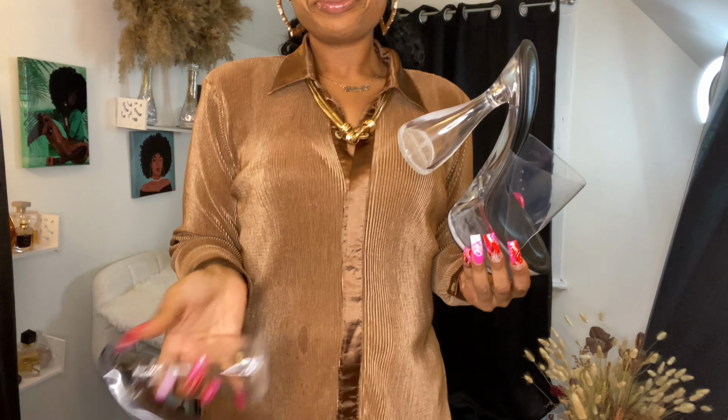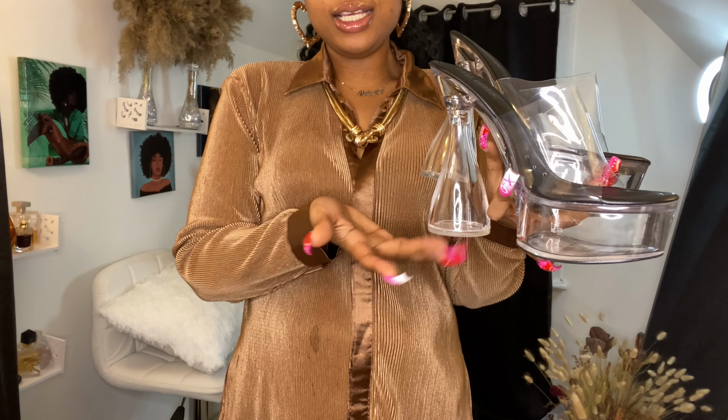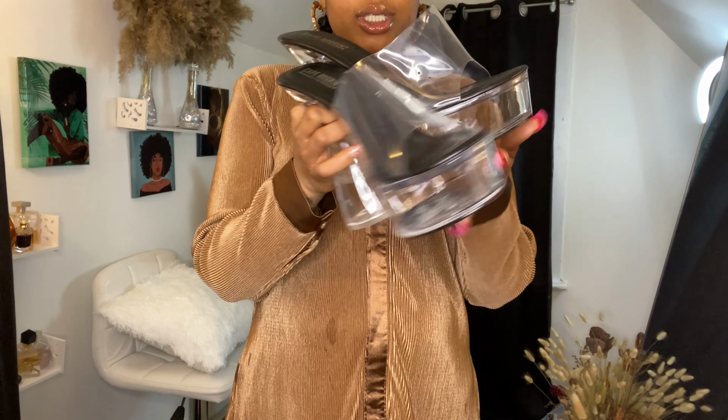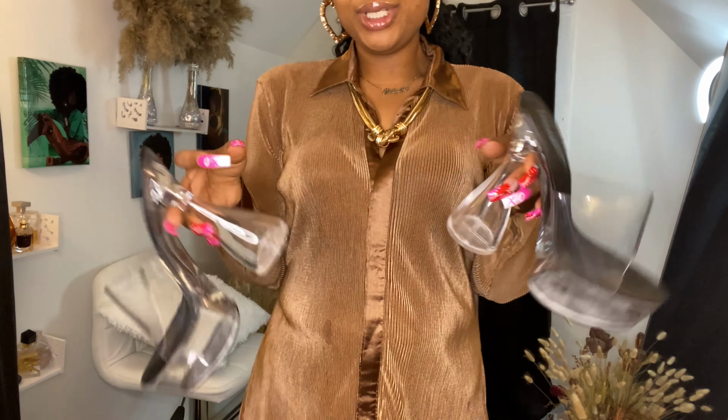So the platform is really, really comfortable. And the fact that it has this type of heel, and I believe it's a hard acrylic, so they might last a little bit longer. So yeah. Can't go wrong with these.